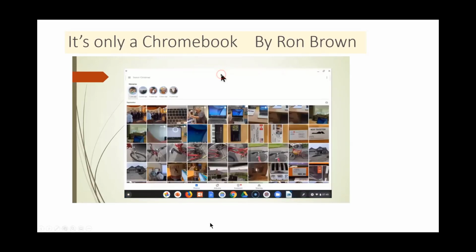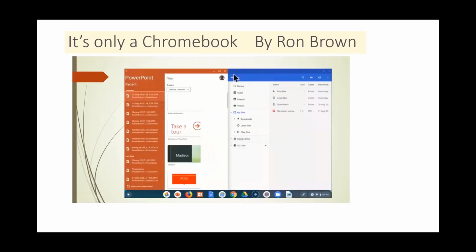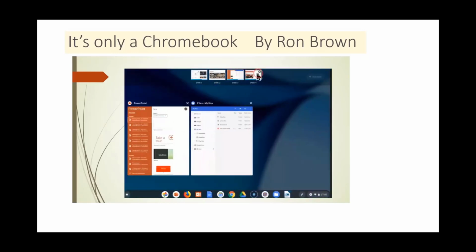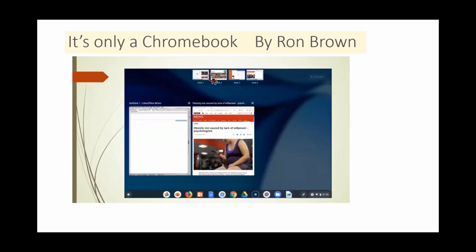We're going to take desktop 2, which of course has my Google Photos in it. We're going to take desktop 3, and I'm doing some work here, and I'm using PowerPoint to create some presentations, but I want to load some files, so I have my Files app open along with my PowerPoint. And in desktop 4, I want to use Firefox for some news clips, and then I've got a word processor open here called LibreOffice. This is their word writer, and it is open in the second pane. So I can switch between these different desktops simply by clicking on the desktop, and it will open it up.